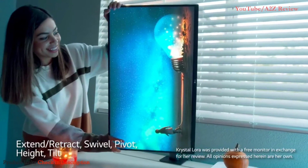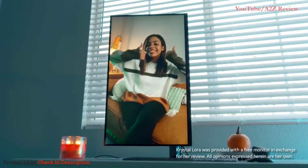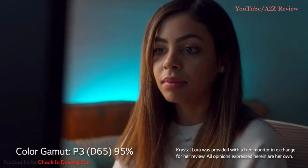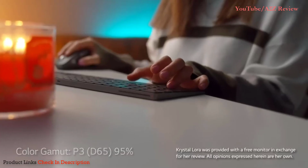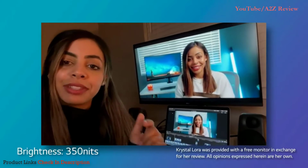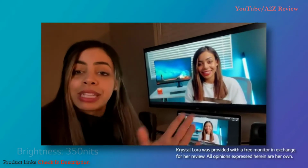It's also really easy to not only move it around, but change the orientation as well. And it's nice because it has both IPS and P3, so you get a broader range of color that steps outside of what you get with Rec 709. The color accuracy from laptop to screen matches so well right out of the box. There was no setup involved for that.